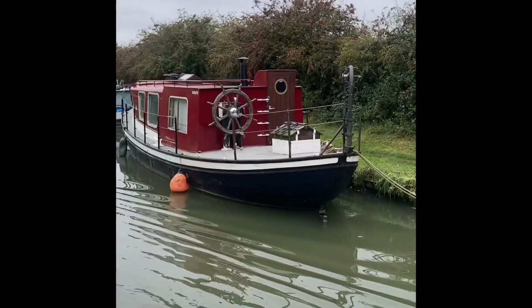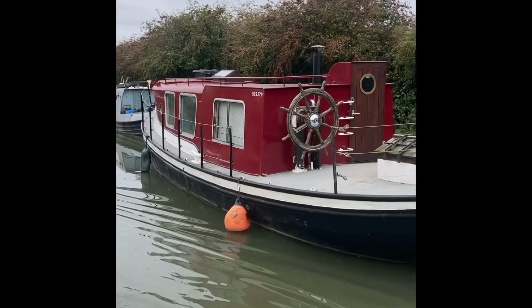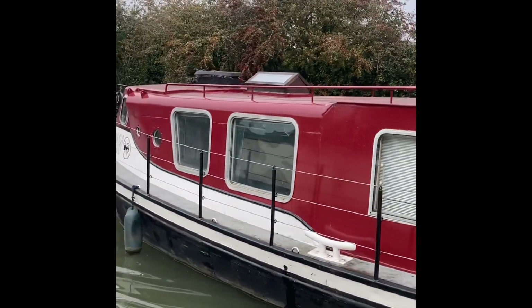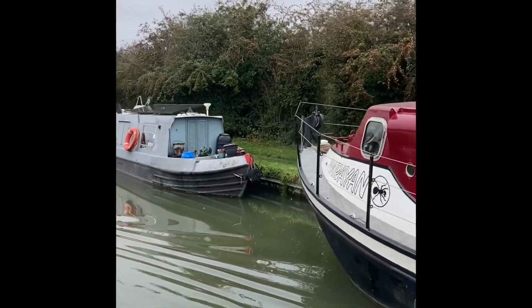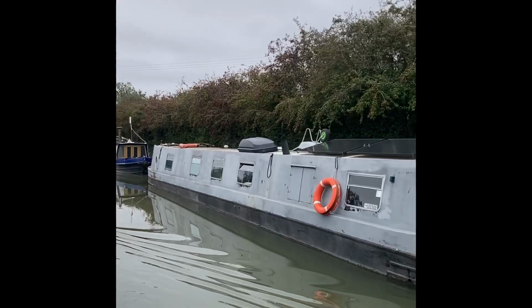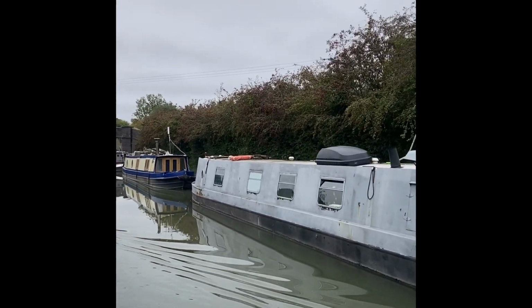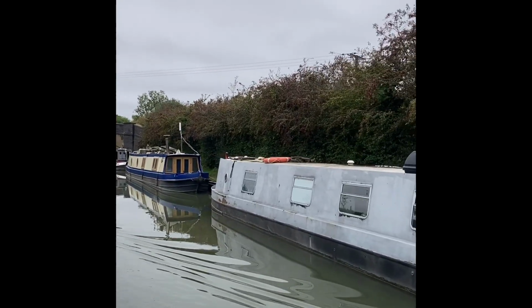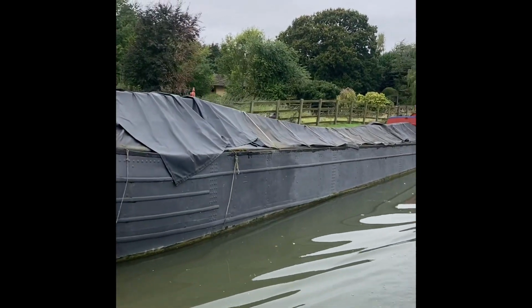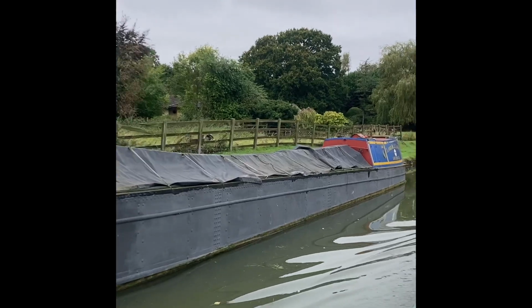Boat here, we are still approaching the Northampton Arm. I'm not sure what that would be like to steer, but it's certainly a different boat. Lots of boats on the cut here as well, but yeah, it's still glorious and quite relaxing. The old working boats here, Granite. We are still making our way towards the Northampton Arm.